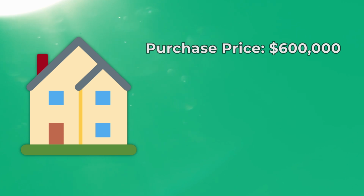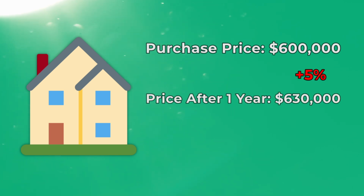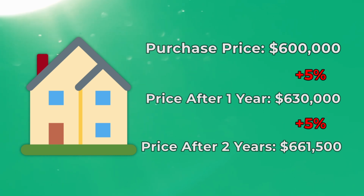Simply put, compounding growth means if a property is purchased at, say, $600,000 and it increases in value at 5% per year, it is growing at 5% on the new value of the property each year, not 5% each year on the initial $600,000 value.